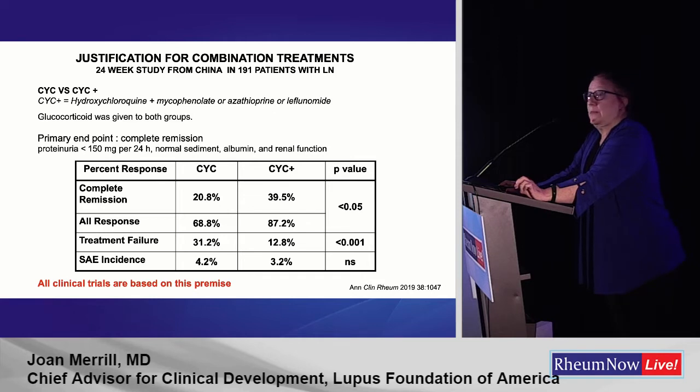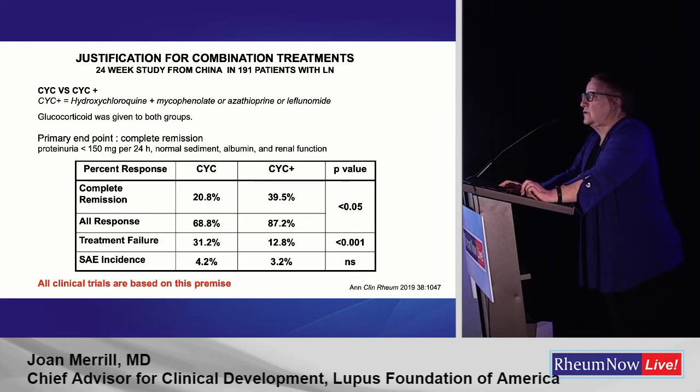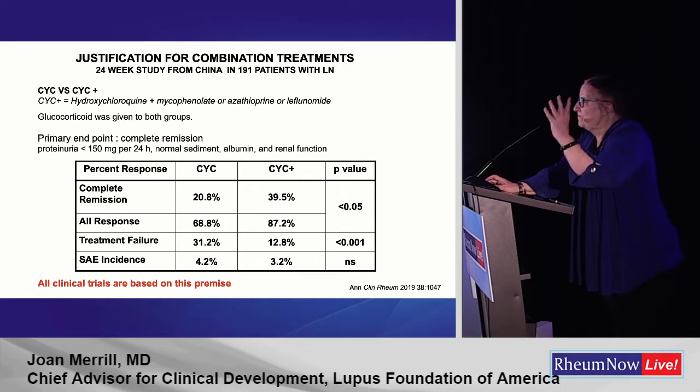And so it turned out that it made a big difference if you added something on and did a double therapy. All these different ones were tried, you could do any of them, and you did a lot better if you got in that group that got the extra therapy. So complete remission was found in 21% of those on cyclophosphamide alone, and in 39.5% of those with cyclophosphamide plus. All responses went up to almost 90% in the cyclophosphamide plus, something we don't see. And fewer treatment failures, obviously, and the SAEs, the serious adverse events from adding this extra therapy, were probably about the same. So that's pretty good evidence base.